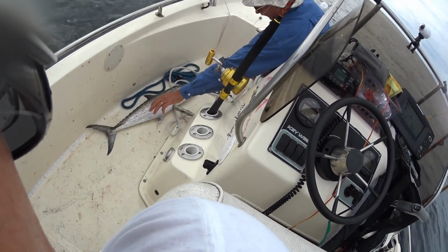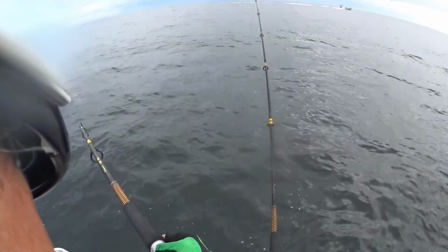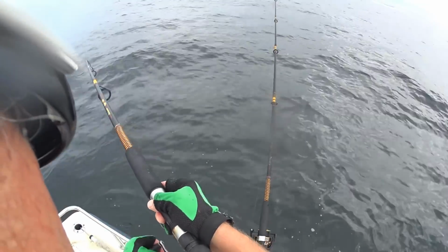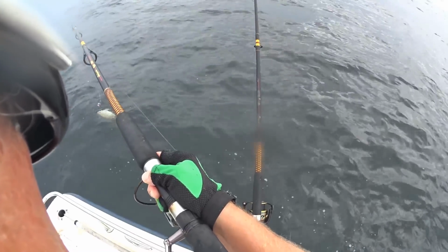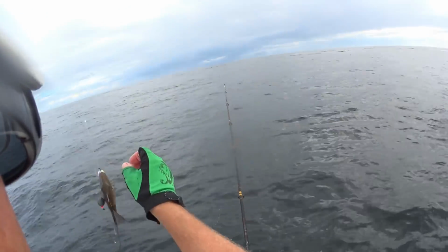That's a nice fish. Whew. I just feel like Mr. Trigger again. This is a commercial boat. And it is, but he's a shorty. Just a shorty trig.